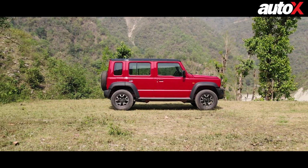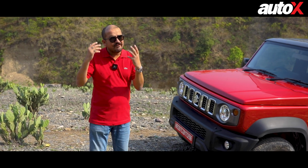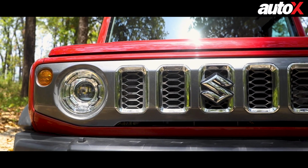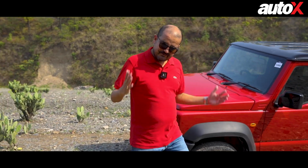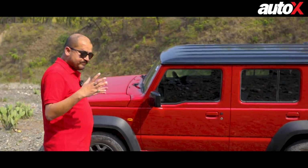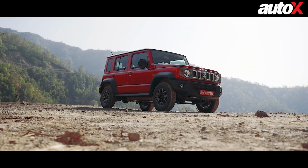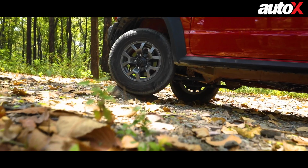If you're a fan of the original Gypsy, you will clearly see that the Jimny is an evolution in design. Very different, but it carries over very familiar cues such as the round headlights, that grille, those slab-sided doors, and I think Maruti's done a great job with the design. It's just under 4 meters long, but they've integrated it very well. The proportions are fantastic. It only rides on 15-inch wheels.